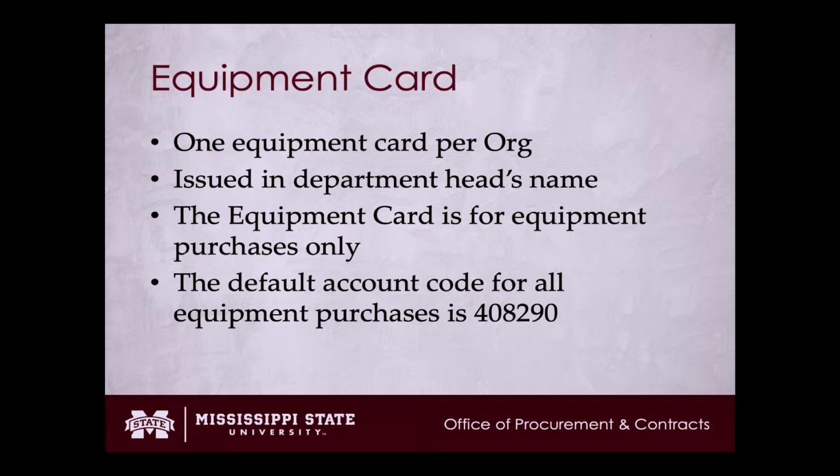These cards are different from regular cards because they have a default account code of 408290 instead of being based on what vendor you're using. The account code 408290 is a federal equipment account code. A federal equipment code would be anything that has a value of $5,000 or more. The feds think that anything equipment is $5,000 or more, whereas Mississippi says $1,000 or more.